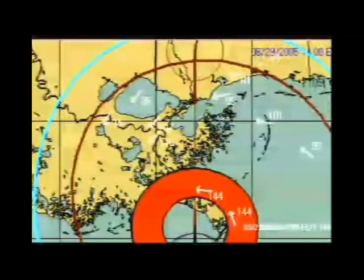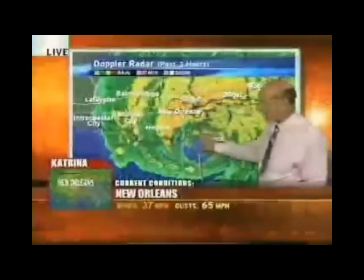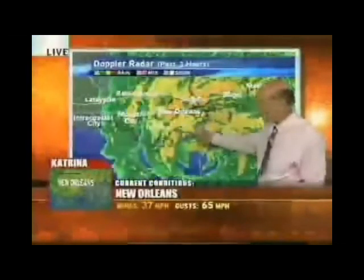Let's go to Steve Lyons at the Weather Channel and see what he's saying. Here by the strong winds there, and you can see the eye wall has made landfall in Plaquemines Parish, Louisiana, and it's moving to the north, ever so slightly to the east of north, so the circulation center will miss downtown New Orleans.